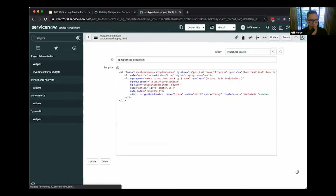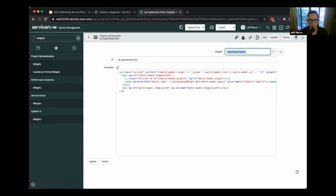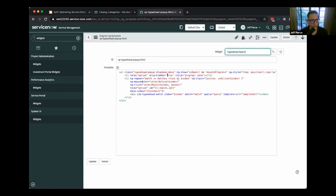That was the next one. Actually, no, that was it. Yeah, it's actually this right here. You don't need to clone the widget. You would just need to edit this template here.